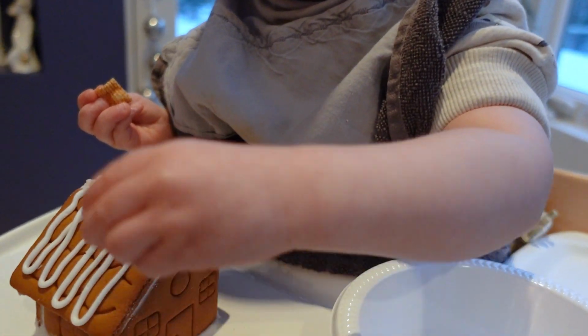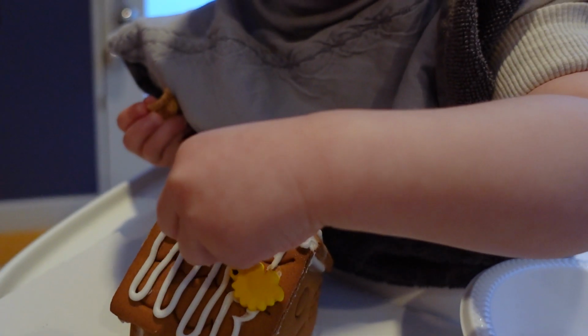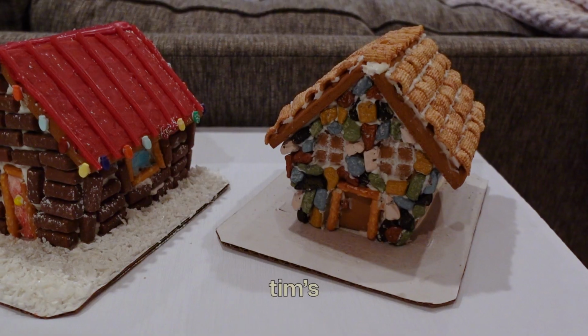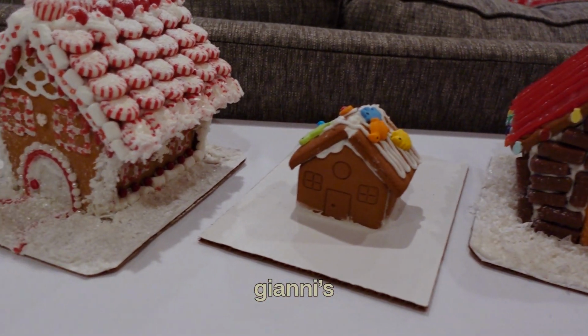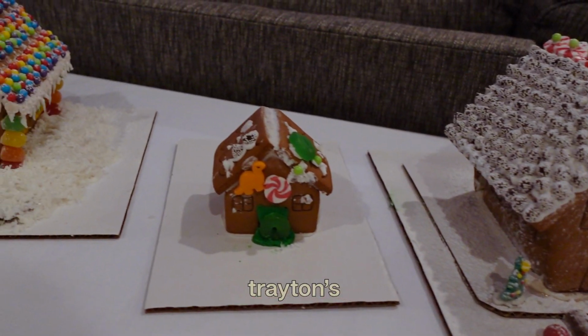We were doing a little gingerbread house decorating contest at Tyler's parents' house, and it's so fun because she always gets so many different kinds of candies and frostings. And this is just an overview of all the finished houses, and make sure you comment down below which one is your favorite, because we always need a good competition here.